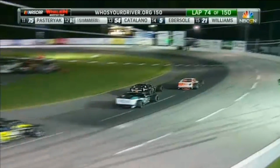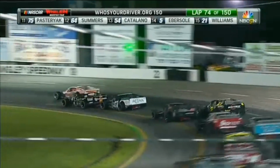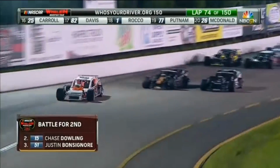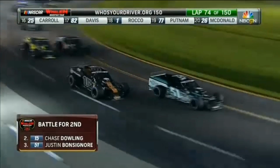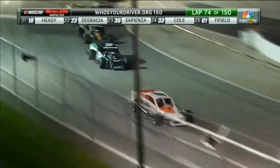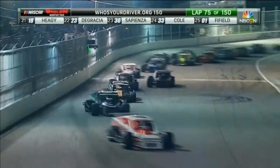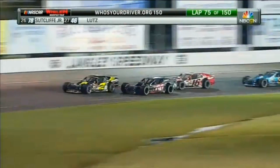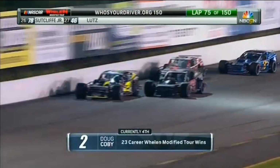The big question is, can he keep it going into the second half of the race? And Bahnson now starting to pick up his pace a little bit in the 51. He comes inside of Dowling. We've got a new car in second place. Yeah, Chase Dowling just spun the tires there a little bit, lost some momentum, let Ryan Preece get ahead of him, and then it opened up the door for Justin Bahnson to chase him down. And Ray, here comes Kobe in the 2. There he is, the reigning champ.